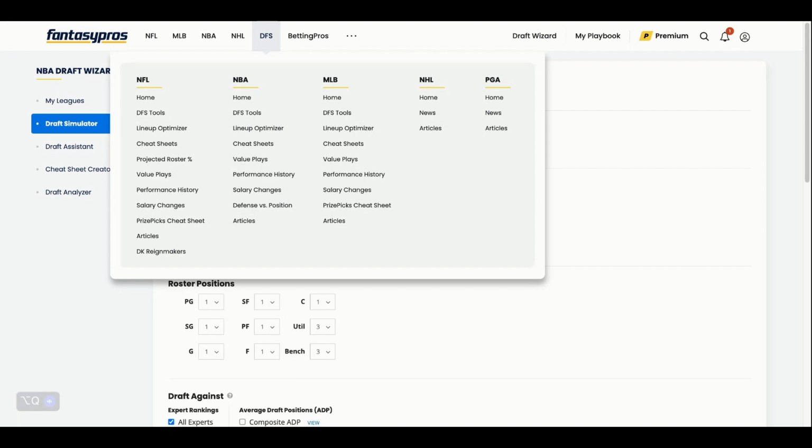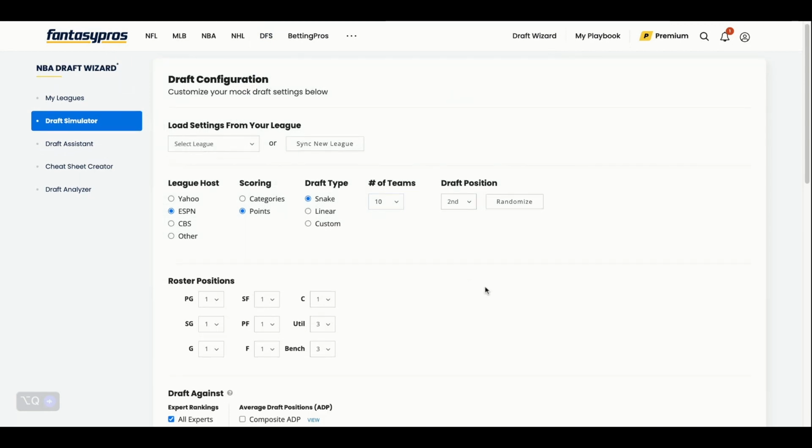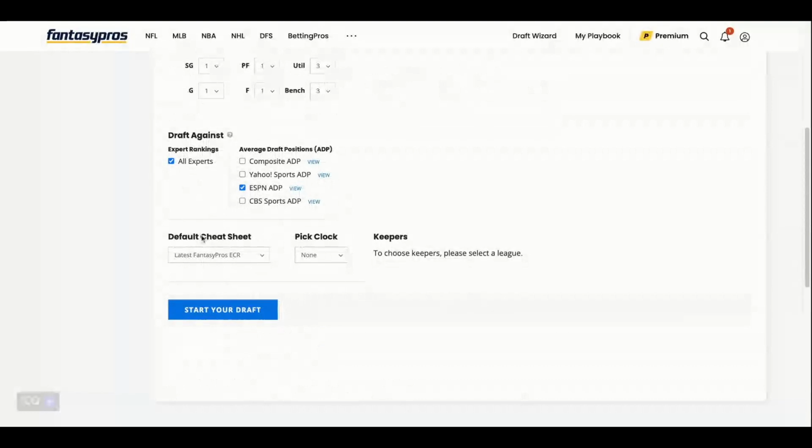This Fantasy Pros mock simulator will help to make our life easy. It'll help me to do it fast, and also because the computer is using expert rankings here, we have a bunch of experts that they use their rankings to kind of draft against. It helps us to give us a reasonably accurate draft experience. So let's go ahead and start. We're going to jump right on in. We have the second pick.